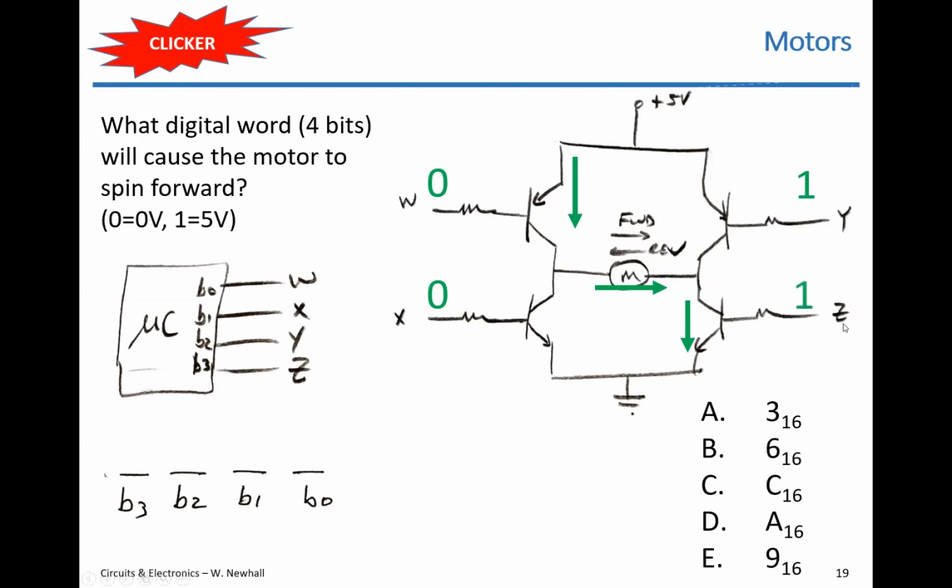And then at Z, I want Z on. I want Z saturated, that transistor saturated. So if I apply 5 volts to the right of the base resistor, and I have 0 volts at the emitter, current will flow, that transistor will saturate. So I organize those bits in a word as indicated here, and I get the hex digit C.